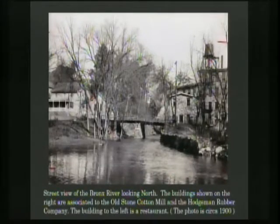This is a street view of the Bronx River looking north. The buildings shown on the right are associated with the old stone cotton mill and the Hodgman Rubber Company. The building to the left is a restaurant. This is a photo from the 1900s also.